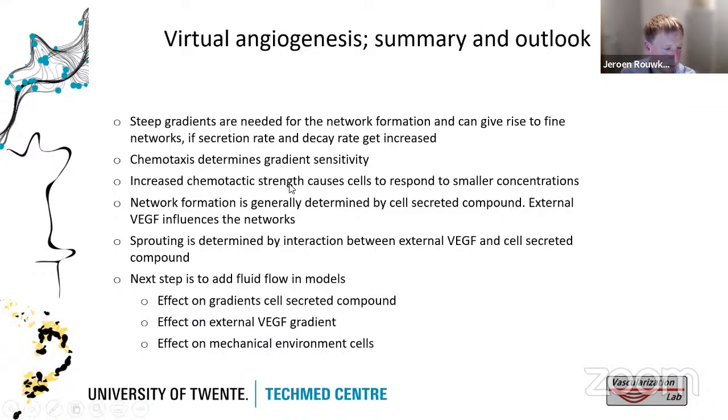to form a network. So in this case, we compared both the secreted angiogenic compound with an external VEGF gradient over the system. And it looked like the secreted compound actually determines whether there is going to be a network or not, while the external VEGF gradient more or less influences the organization and the orientation of those networks.